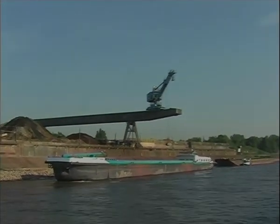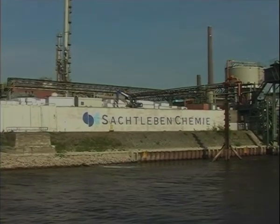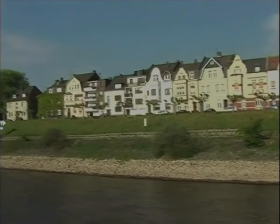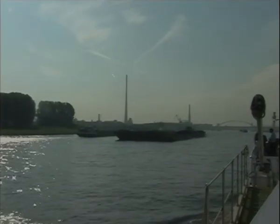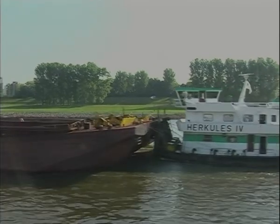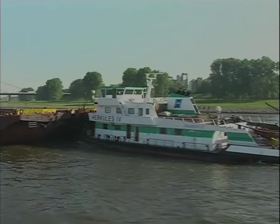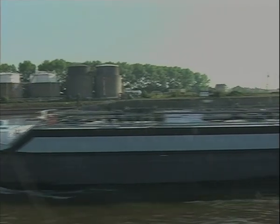Although it looks large, this is but a small part of the vast German chemical industry. In close contrast, the houses of Essenberg. However, more heavy industry looms ahead. Yes, another tow of six empty iron ore barges returning to Rotterdam. In front of the tanks, the entrance to Parallel Haven was scarcely visible.